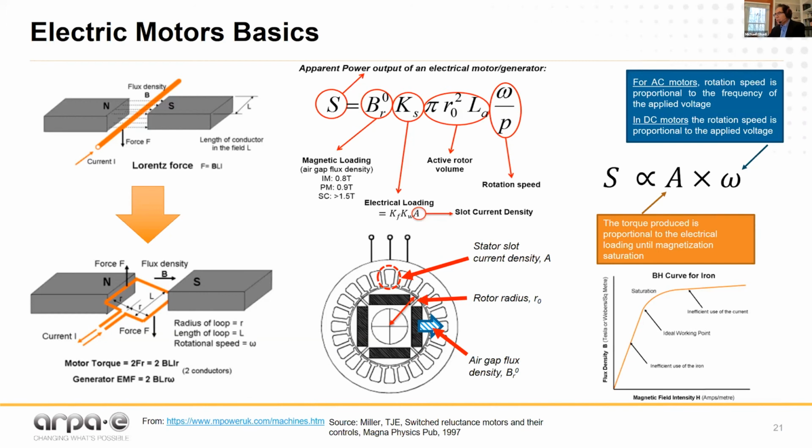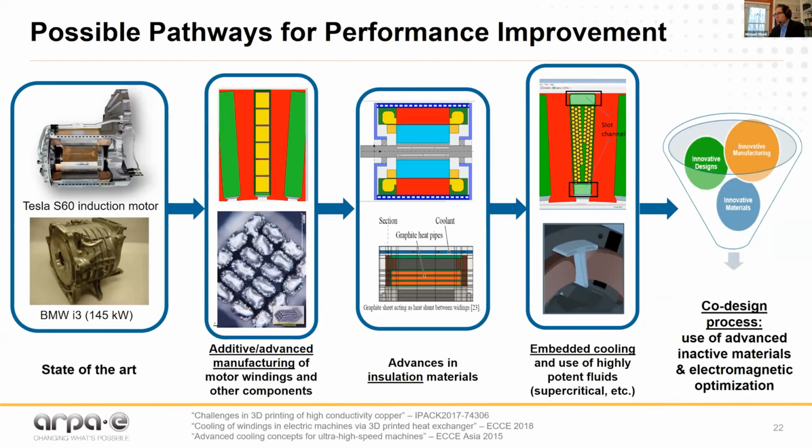And to our pleasant surprise, not to me as a thermal management person, but to the ARPA-E leadership, who were convinced that thermal management was the bottleneck, nothing else. Thermal management was the bottleneck to developing high density, high power density electric motors. So we did some simulations you can see here, where state of the art is additive manufacturing of windings and advancing materials insertions and cooling technologies and so forth.